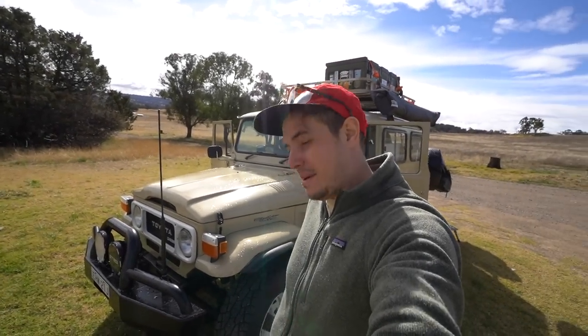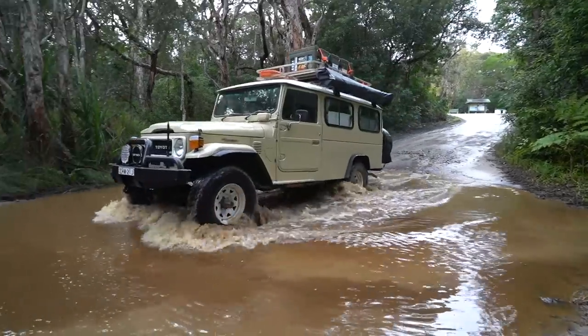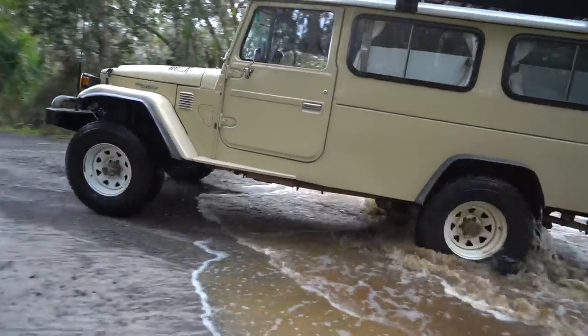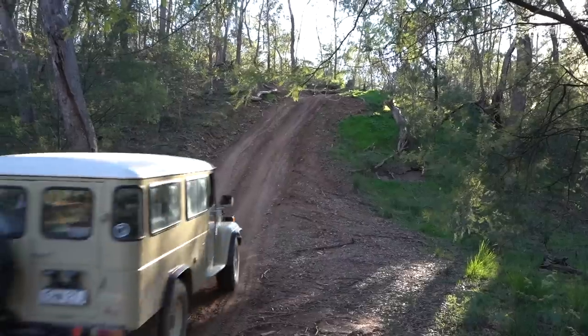So, what are we up to right now? We're packing Elsie. We are packing her up and getting her ready for, not her maiden voyage, that was us driving across Australia, but our maiden voyage after all the messing around we've been doing. So before we give Elsie a bit of a wash, we are gonna go do a track.